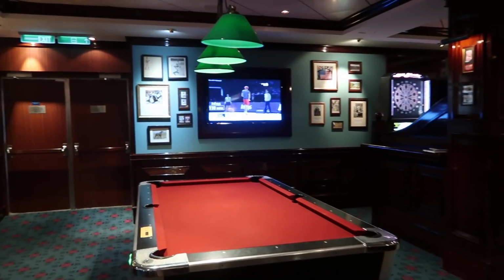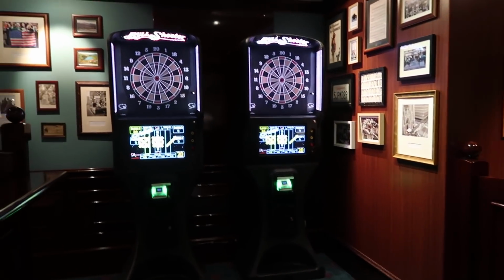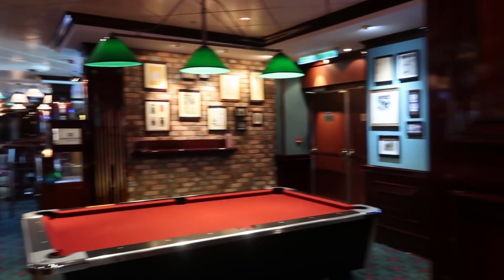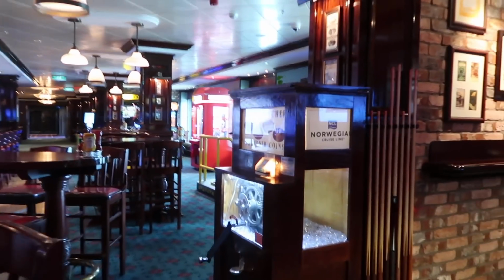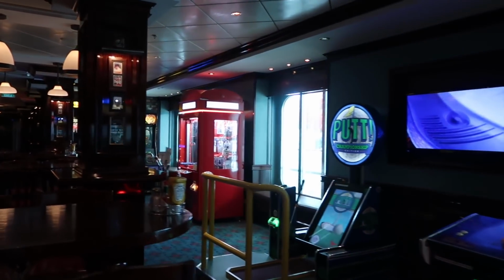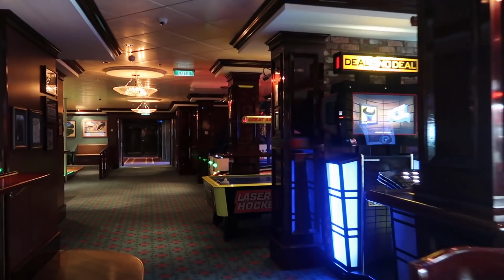And then we have the games. So we have a pool table. This is $2 per game. We have 2 electronic darts. These are $1.10 per game, or per person per game. There is a penny machine here, which is pretty cool. I need to get me a penny before we leave. More pub seating, but we have an arcade as well. So arcade games around here, and it runs the entire length.